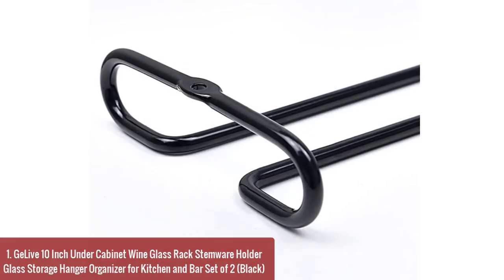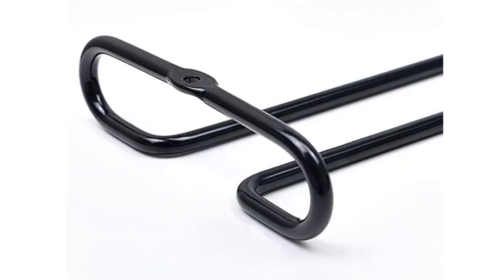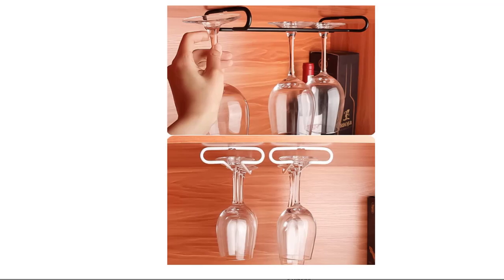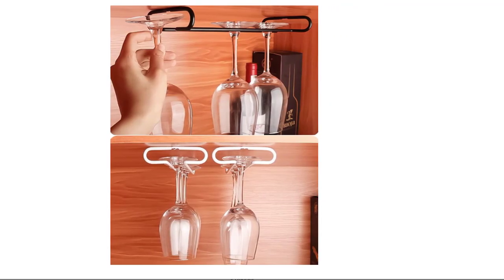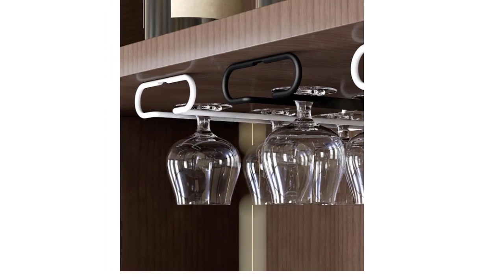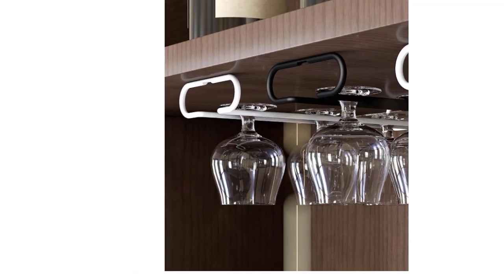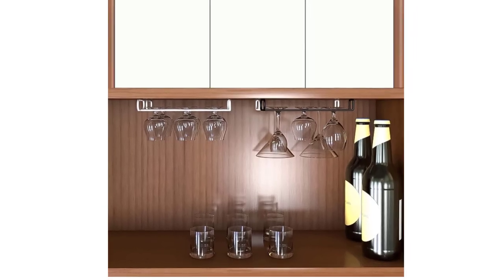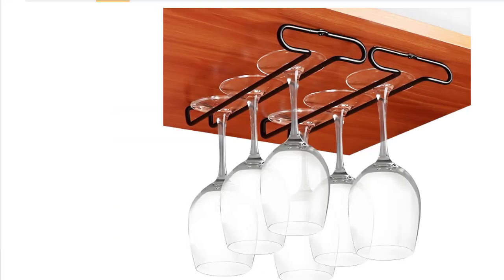List number 1. 10-inch under cabinet. Transform your kitchen or bar with the Aliexpress 10-inch under cabinet wine glass rack. This sleek and stylish set of 2 holders provides a perfect space-saving solution for storing stemware. Crafted in elegant black, it complements any decor effortlessly. Installation is easy, making it a great choice for any wine lover. Enjoy organized, accessible, and beautifully displayed glassware. A practical addition to enhance your home ambience.